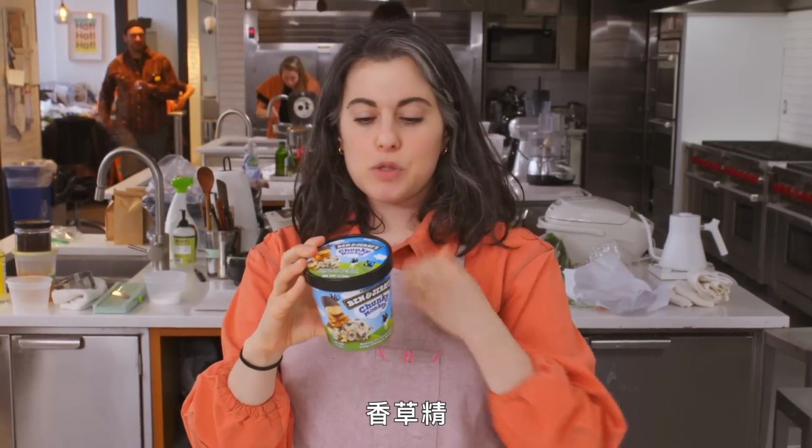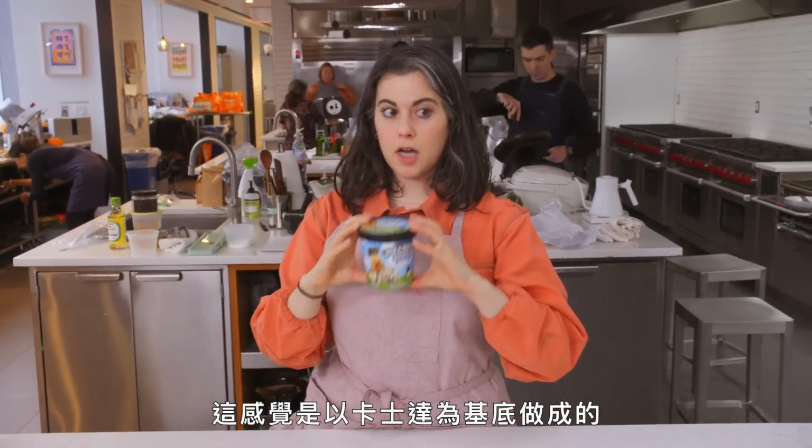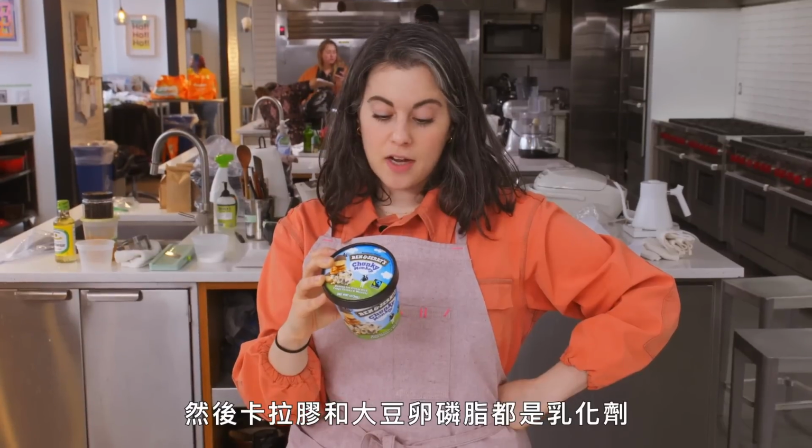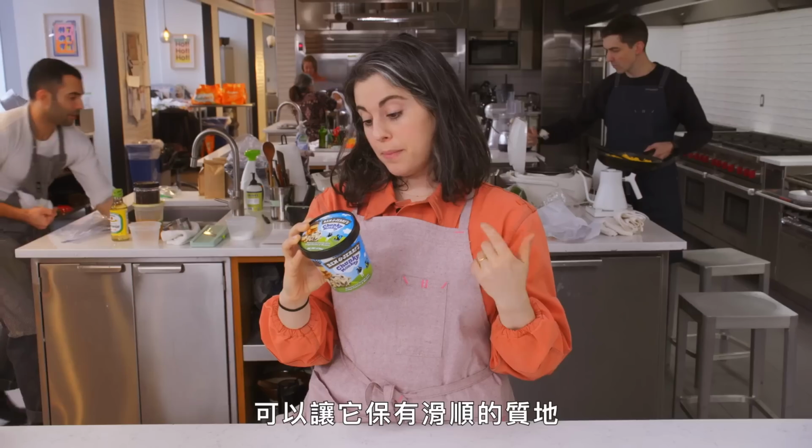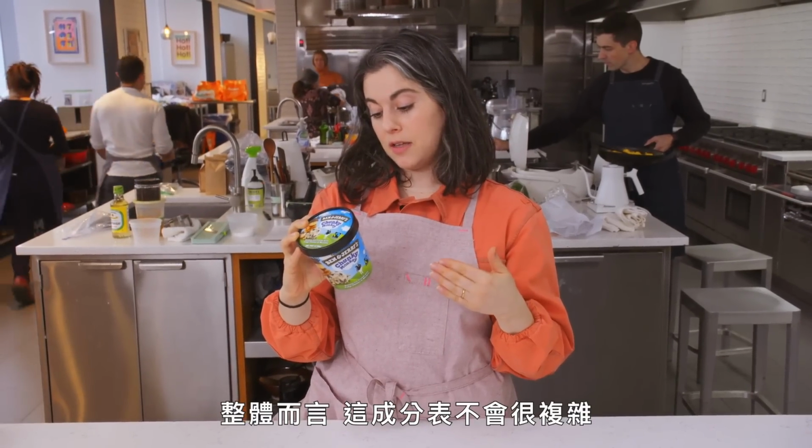Okay, so to me this is indicating a custard base. And then there's the carrageenan and soy lecithin, which are emulsifiers. So that's to help keep it very smooth. But overall, it's not a super long ingredient list, which is a good sign.